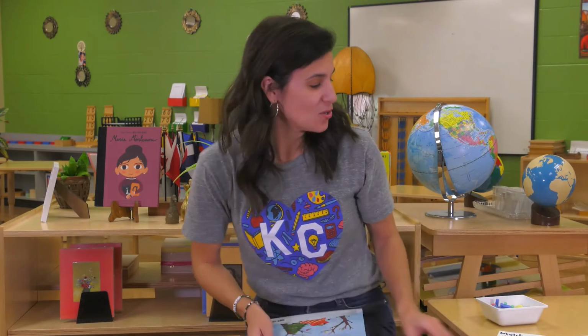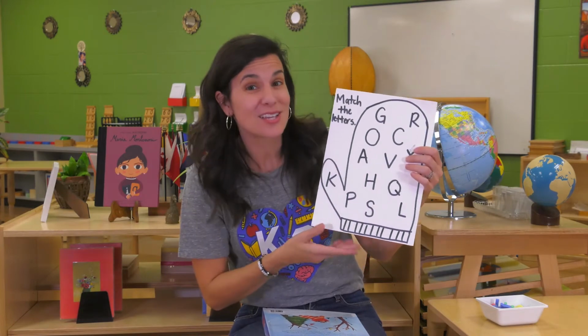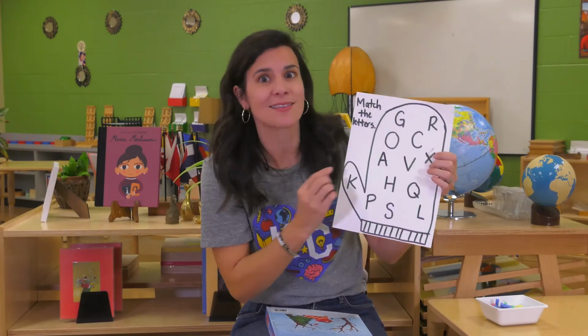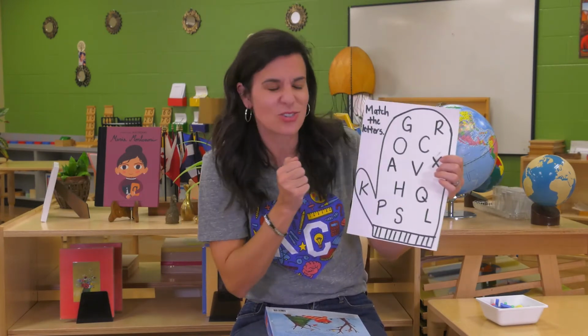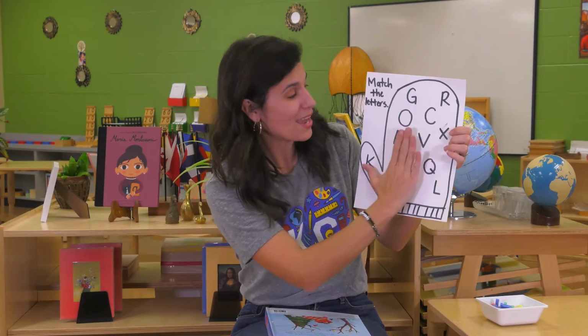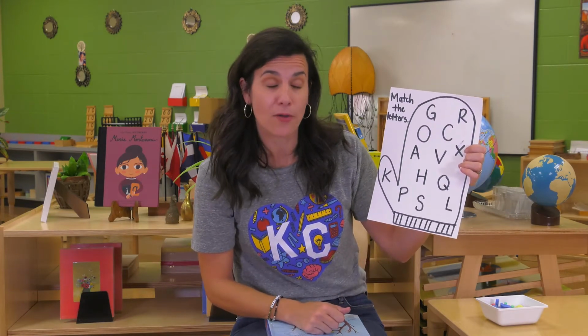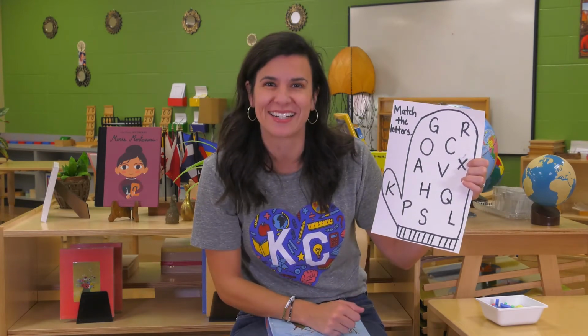Today, I'm going to show you how we can squeeze a lot of letters into our mitten. Look at all these letters that I added and stretched and pulled and made our mitten really big, way bigger than my hand. So we can match some different letters from the alphabet to the letters that are on here. Let me show you.